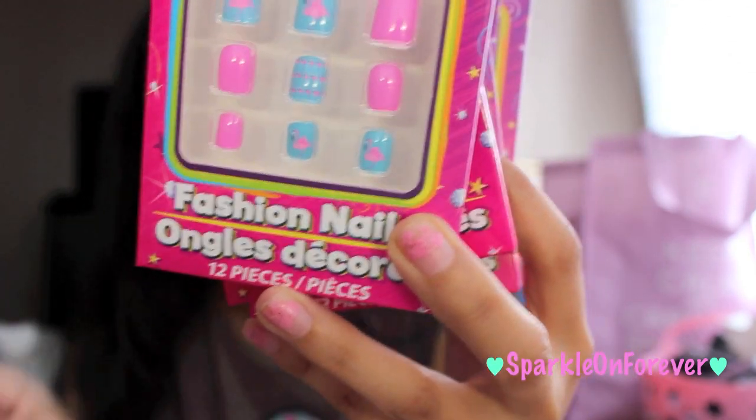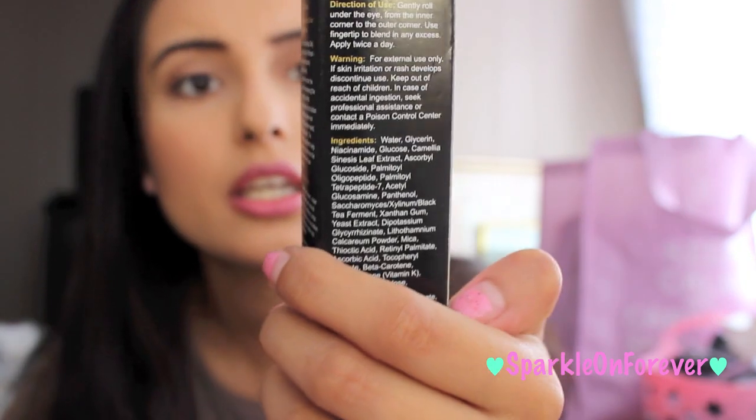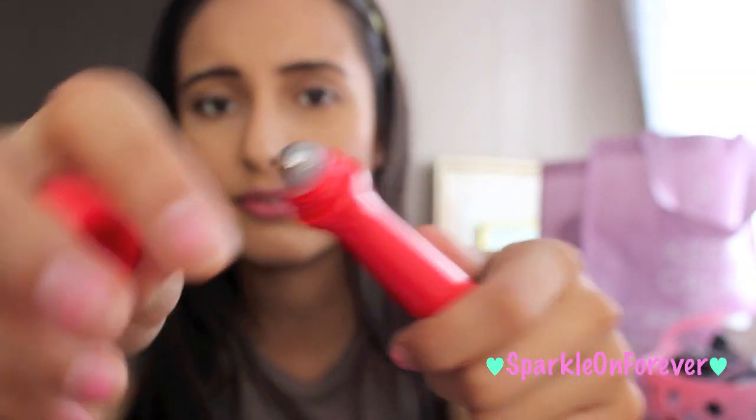Got Brulee. This is one of my favorite eyeshadows. A nail polish in Bare All. I got you Beige. The Sassy and Chic Nail Art Pen with pink glitter. I've never tried these. Let me know if these are good. And then the Skin Nutrition Age Defy Dark Circle and Puffiness Treatment. And this looks like it's gonna be awesome. It's got a little rollerball. It feels very refreshing.